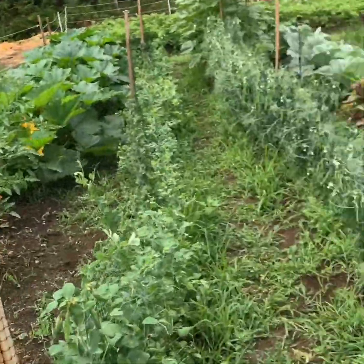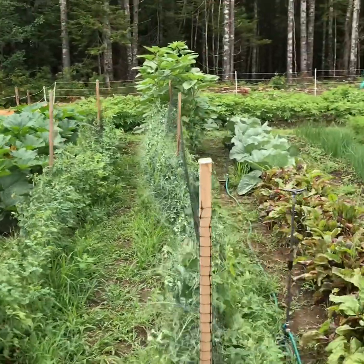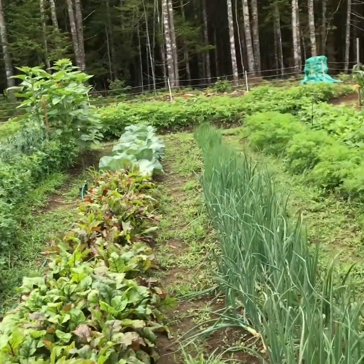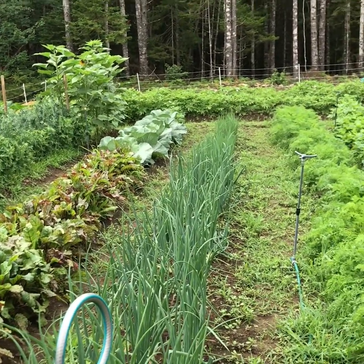So the peas, one bunch of peas there, they're just about run out. We got another bunch here that are still flowering, with nice long pods, so we should be all set for peas. Some cabbage down there. Yeah, things are growing good.